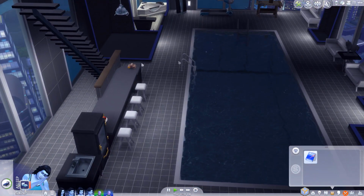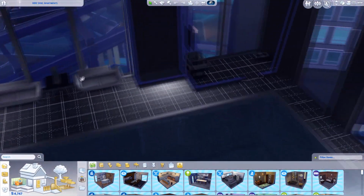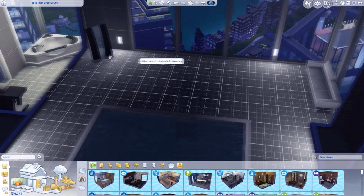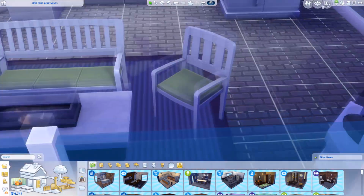So we're gonna start from the basement and start packing up items that I want to take with us. For example, we don't really need any of this. I do want to take the woodworking bench because that's kind of fun. Put that in our inventory as well as a treadmill. We don't really need that stereo. That's kind of frivolous.